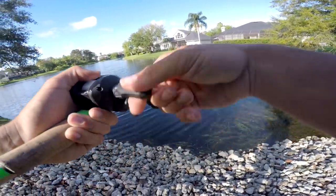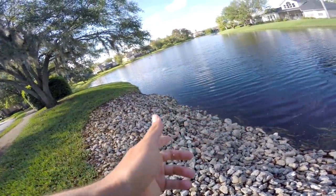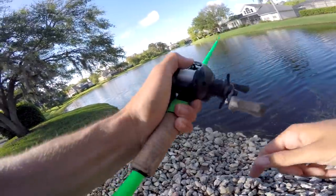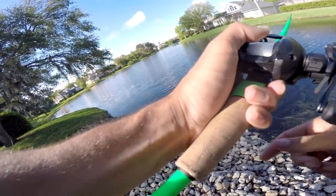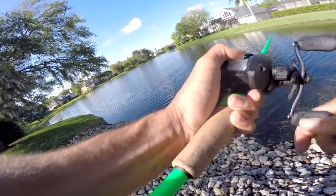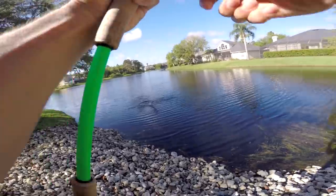Definitely having to go down that bank. One more cast on this corner because I haven't really made one right there. So if they pulled out, they might be right. They're either right there or they're down this bank. I think they just went out in the school down this bank. Got him. Yep, there is one right there. Oh, oh my God.